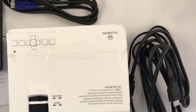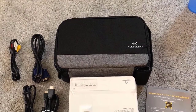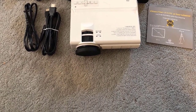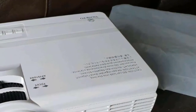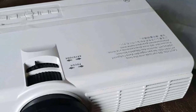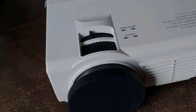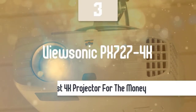Also, I should mention that the native resolution of this projector is only 800 by 480, but it's up to 1080p. It can also fill screens in a wide variety of sizes. It's powered by M-Star Advanced Color Engine, which is ideal for watching movies, photo browsing, and more. You can also connect your smartphone to this projector without installing any app. So if you want a nice performing projector that comes at a very affordable price, you should check out the Vanco Leisure 3.